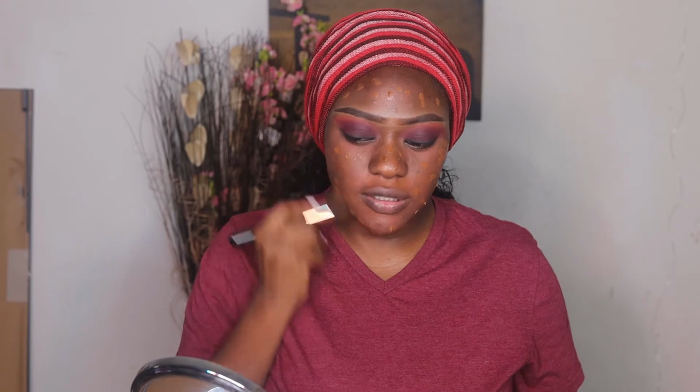So for my foundation, I'm really into the GVS Place foundation, and I'm gonna use the color 200, which is the Kenya, and honestly, I love how this looks. Basically tap around everywhere. It's a very pigmented formula, so I try not to apply too much. Then I'm gonna blend it out.